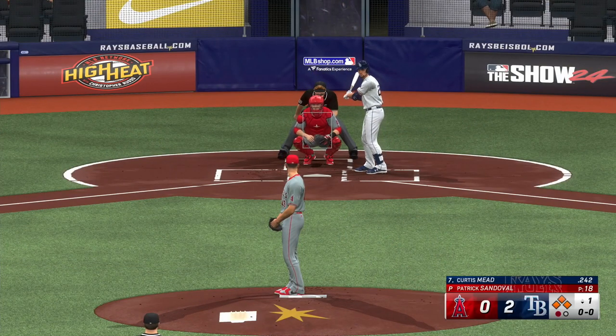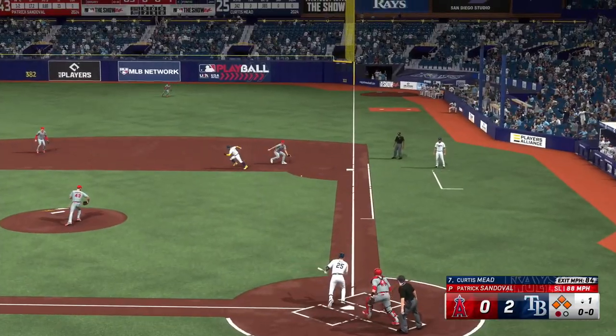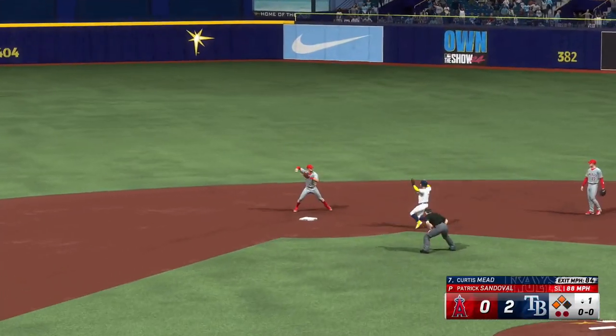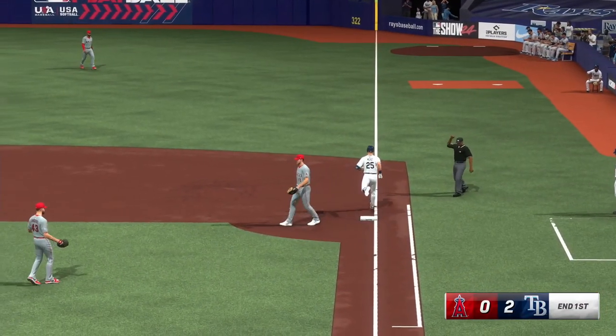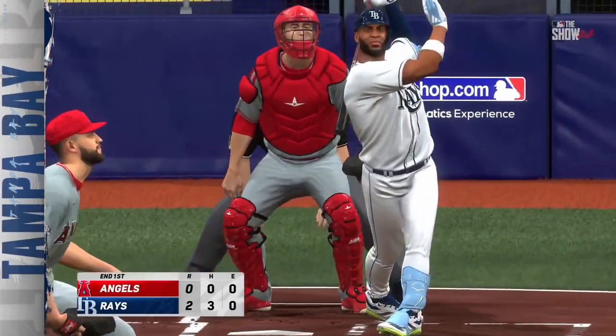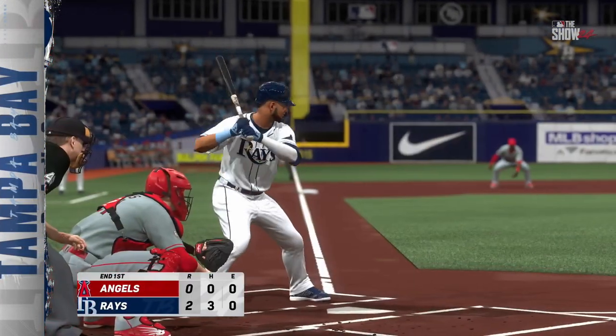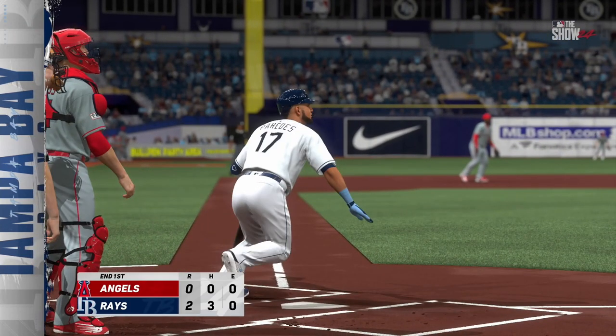One down. Curtis Meade now at the plate. On the ground, could be two. Fires to second for one. Return throw to first. Got him. Double play. And that'll do it. But two runs for him, and they jump ahead. We head to the second here at Tropicana Field. It's the Rays 2 and the Angels nothing.